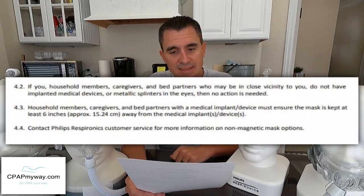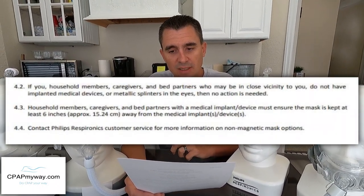And then they're recommended, finally, to contact Philips customer service for more information on non-magnetic mask options. So Philips isn't the only one that makes CPAP masks, so you can look at other options as well, right? Consult your doctor if you've got any concern as to whether or not certain masks will work for you. What is Philips going to do about it?